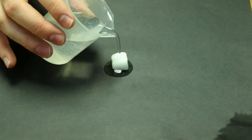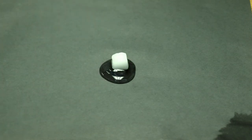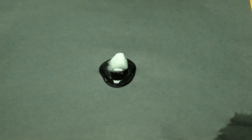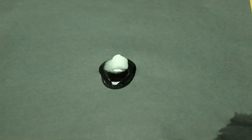So just a few drips, and you might notice almost immediately that the sugar cube is starting to sag. It's starting to change its shape ever so slightly. And I haven't touched it, I'm not pressing it, pushing it, grinding it. All I'm doing is putting a little bit of water on. And we can see that the sugar cube is actually collapsing as the water breaks down the connections, the sugar that's holding the whole cube together.